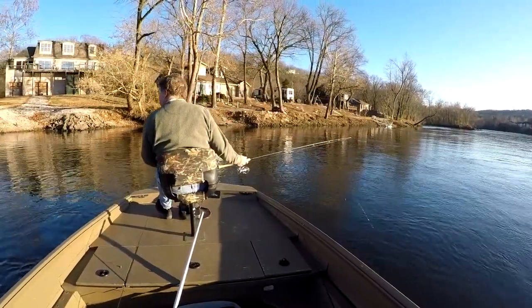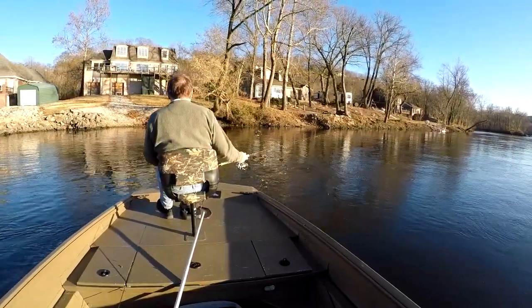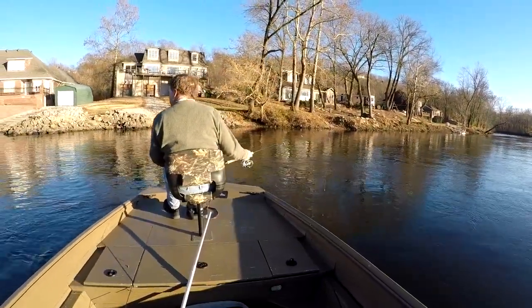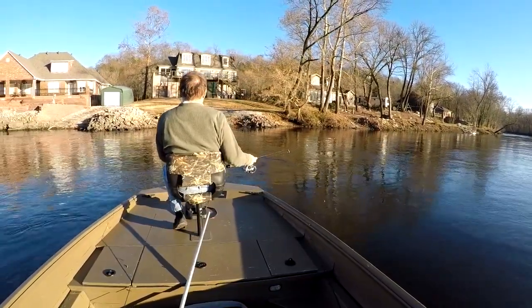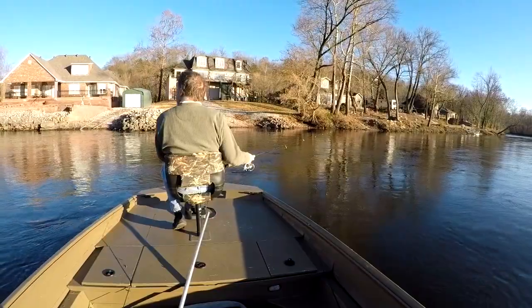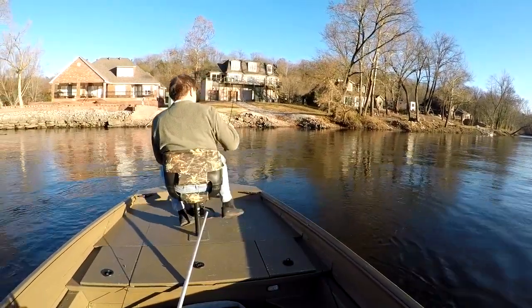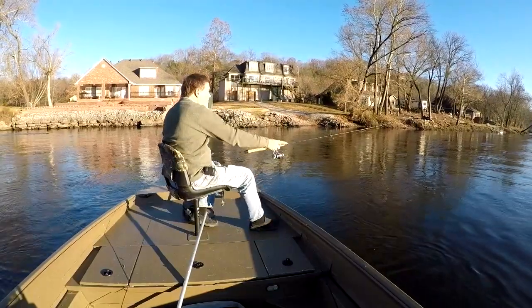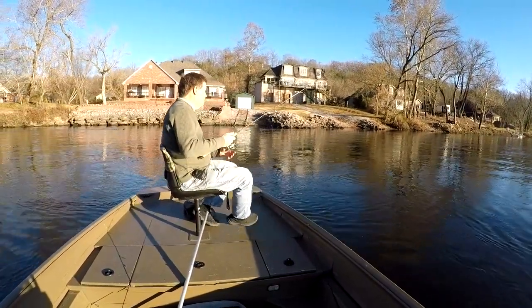Very nice day today. Get away from the bank a little bit. I thought it was only supposed to be in the mid-40s, and it's got to be in the mid-50s. Very little wind, no clouds. Start right in the middle of the lake, pretty much.